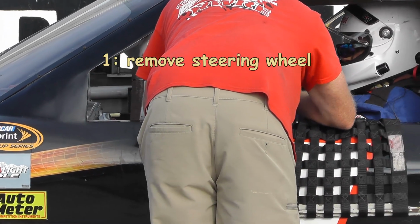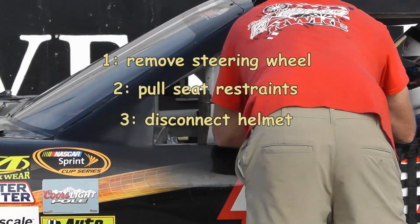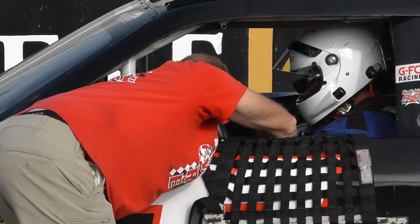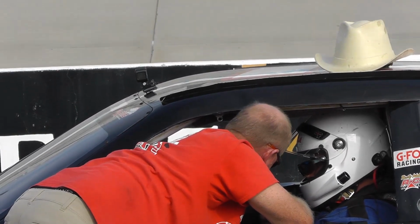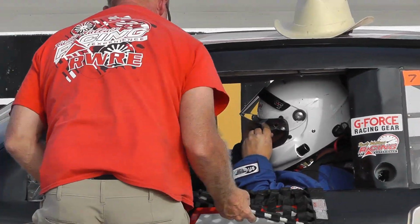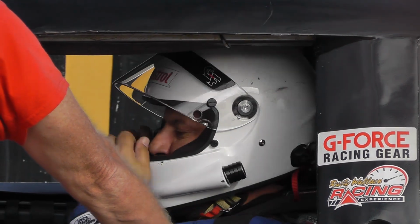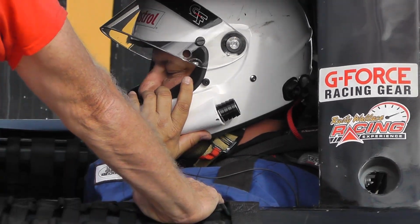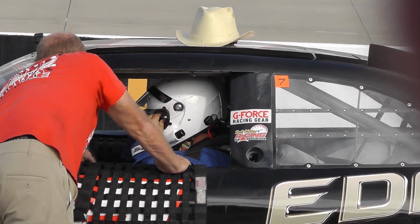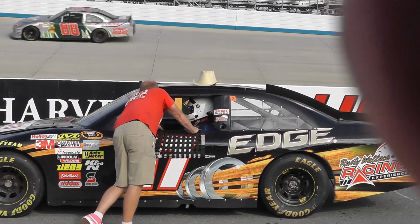Steering wheel, seatbelt, helmet? Is that how that goes? I don't have no choice. Hopefully you don't have to remember that. Look at you. Oh, you're too close. Oops. Sorry, I suck at this. Still having trouble with the radio speakers. Okay, now he's ready.